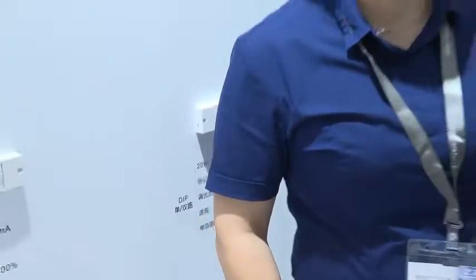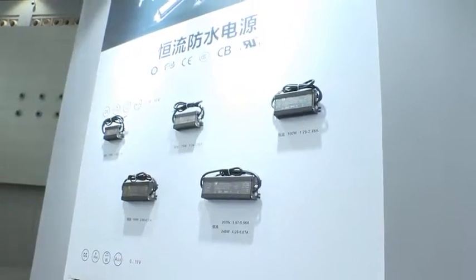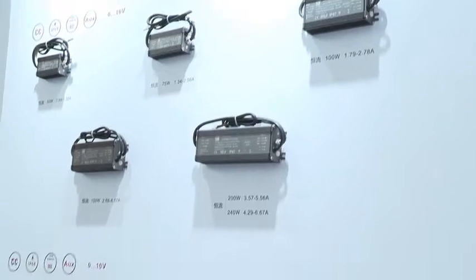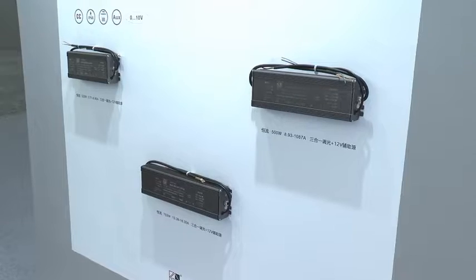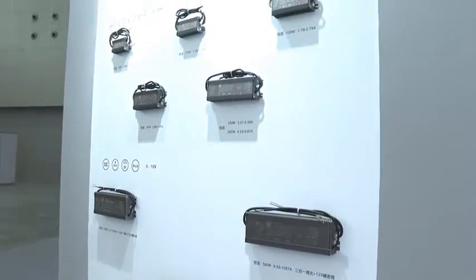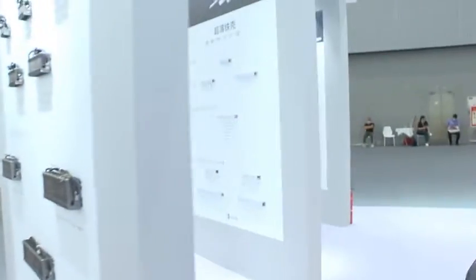And this year we also have some outdoor series. This outdoor series is from 50 watt to 750 watt. Here is the constant current LED drivers. The constant current has 3-in-1 dimmable, including PWM dimming, auxiliary power dimming, and 1 to 10 dimming. These drivers will have TUV SAC certifications. Okay, so for this product, which market do you sell to most? This is for domestic market and the Europe market.